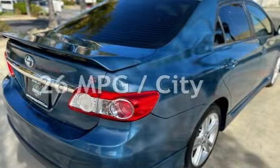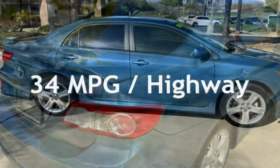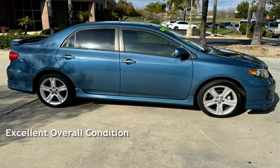Estimated fuel economy for this vehicle is 26 miles per gallon in the city, and 34 miles per gallon on the highway. This vehicle is in excellent overall condition.